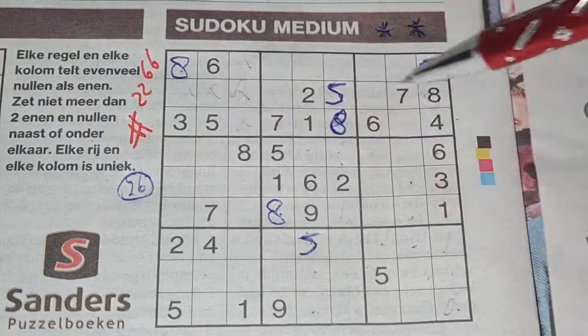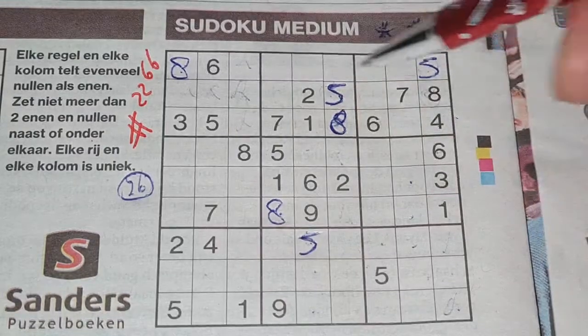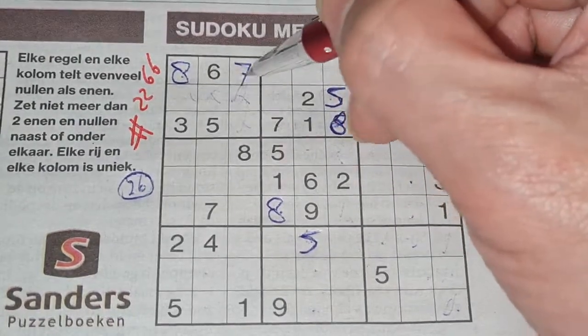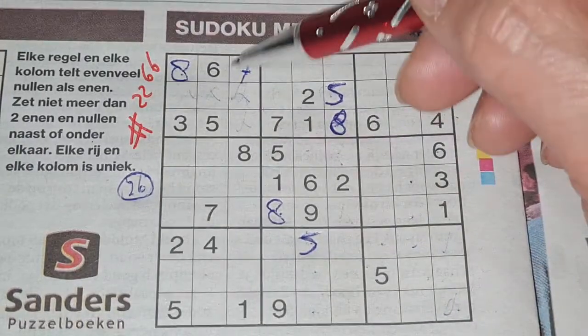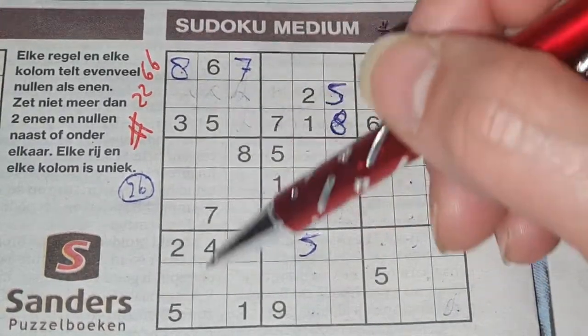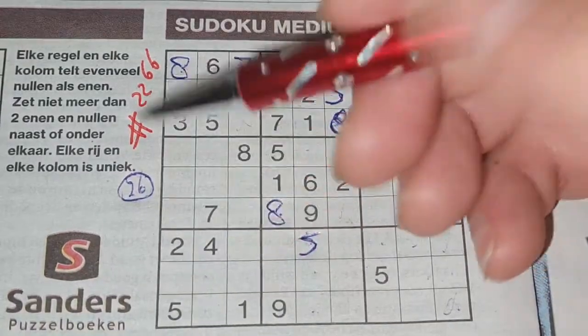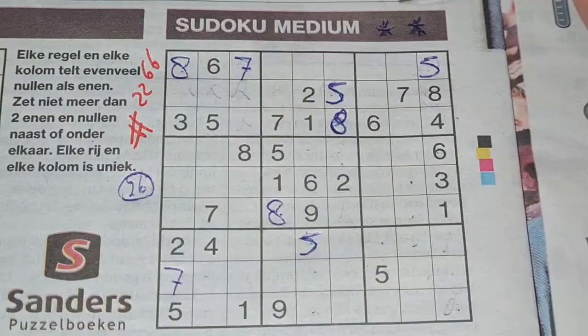7 in this row. 7 in the second row. So in the first row, the only place for 7 should be there. 7 in the third column. 7 in the second column. So in the first column, the only place for the 7 should be there.